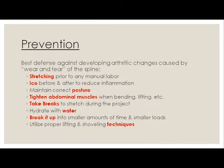So back to our slideshow. So talking about our upper body, talking about the lower body, let's actually look at what we can do to try to prevent some of these things from happening. What's our best defense? Now, arthritis is a big deal. I mean, a lot of people come in with these arthritic changes, what we call DJD or DDD, degenerative joint disease, degenerative disc disease, right?